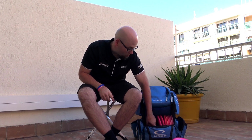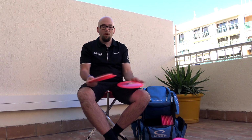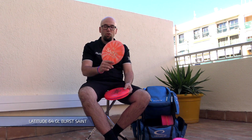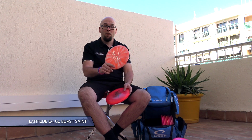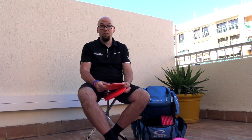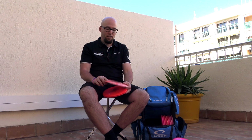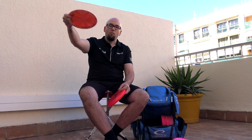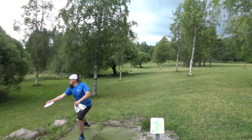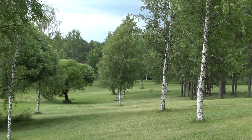Then another of my old favorites, the Saint. Currently I bag 3 Saints. This is a burst gold line that I bought at Tyyni last year when I lost another Saint. So out of the box, it works exactly as a slightly understable Saint. From flat to slow turnover drives in many cases. A very nice disc.